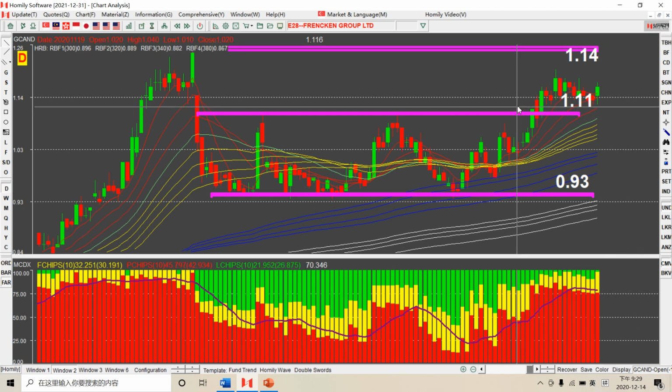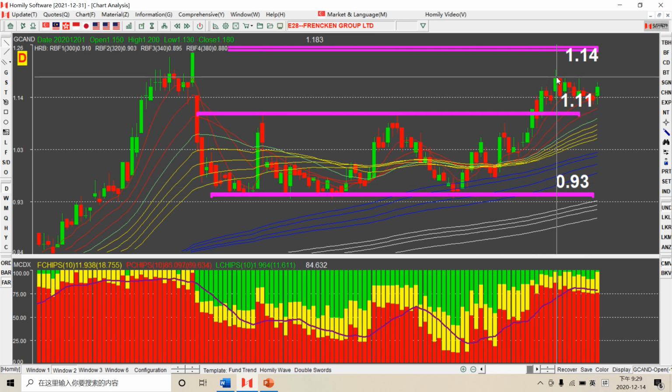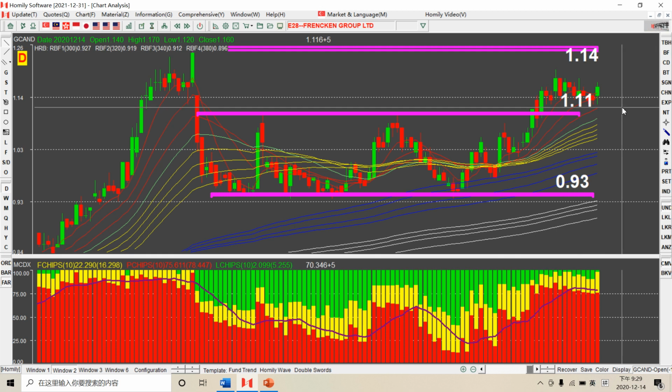So it is still sideways and moving inside this box. We can consider buy low, sell high, buy low, sell high, buy low, sell high. But if it breaks up, we will continue to hold. Now we just see whether the 114 resistance can break up or not, or whether the 111 support is effective or not.